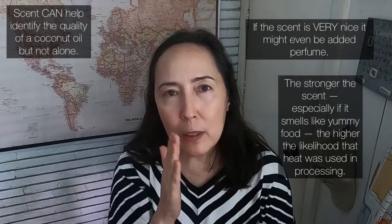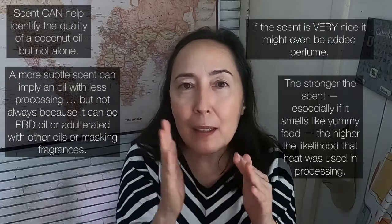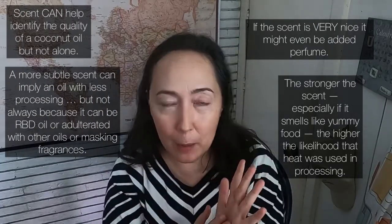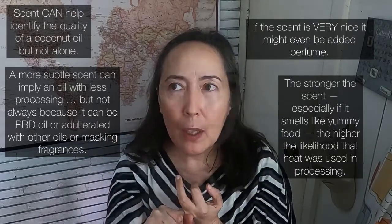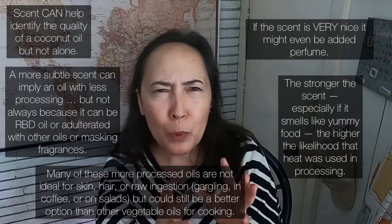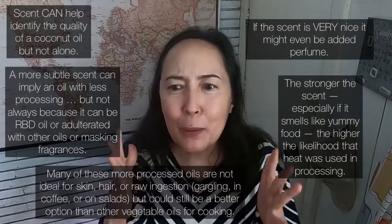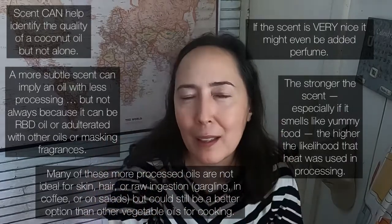If a coconut oil has a less strong odor, this is a better bet that it is not heat treated, but it's not a sure thing because it can be RBD oil. It can be adulterated oil. It could be deodorized in some other way to reduce the scent. So that would not be ideal for sensitive skin conditions. So that's kind of it in a nutshell. Yes, the scent can help, but it's not the only thing that you should consider when selecting your coconut oil.